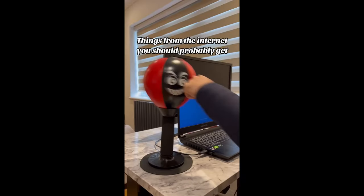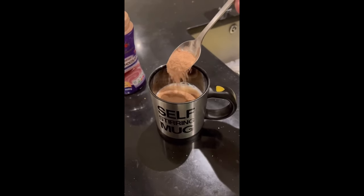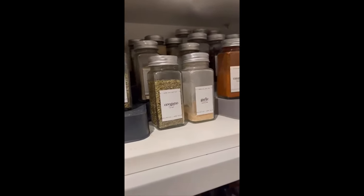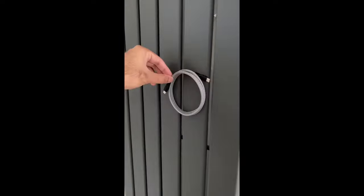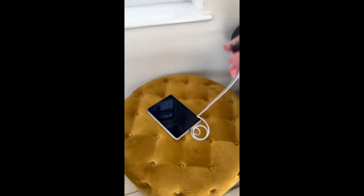Things from the internet you should probably get. This is a self-stirring mug which stirs automatically so you don't get your spoons dirty. This is a label printer which requires no ink and it's perfect for labeling your home and kitchen accessories. This mouse jiggler plugs into your PC or laptop and moves your mouse about so you can appear online when working from home. These are magnetic braided charging cables for your phone. They can be rolled together easily and don't get tangled up.